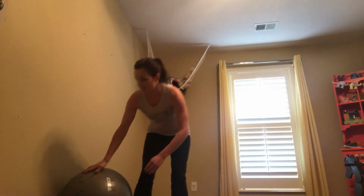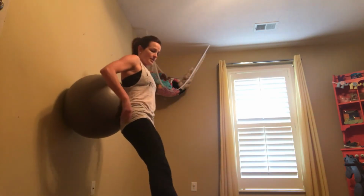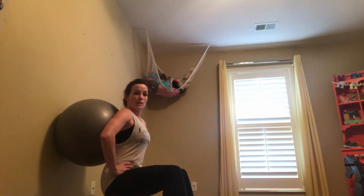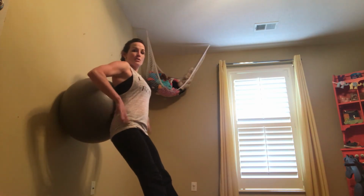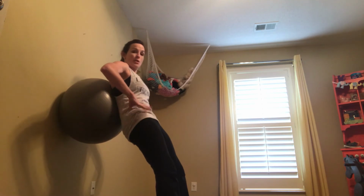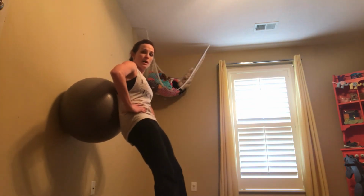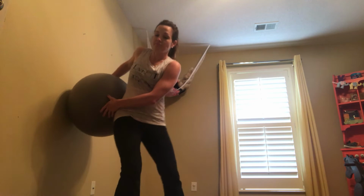The rocking squats, I like to use a ball. It's nicer on my joints. So you're gonna squat down like you normally would, and when you come up, see how right now my back is kind of arched on the ball? I'm gonna do a pelvic tuck. So I move my rear away from there and put it back down. So up, rock, back, down, up, rock, back, down. You're gonna do 50 of those.